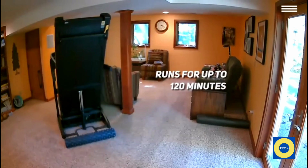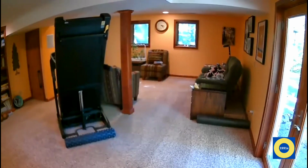Now, we know that the price can be a breaking point, even when the best overall robot vacuum is in question. If you think that this Neato model will cost you an arm and a leg, you aren't far from being right, as its price tag is set at $728.